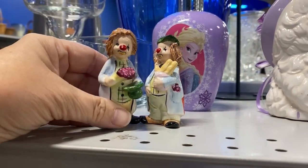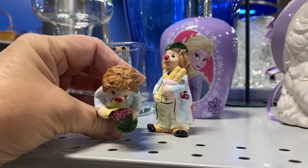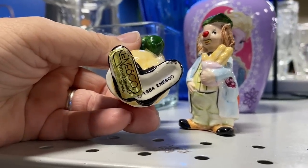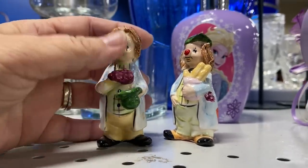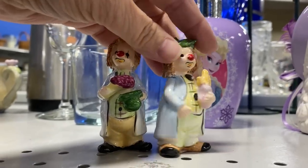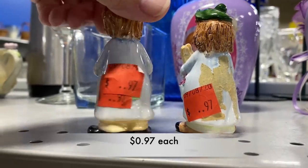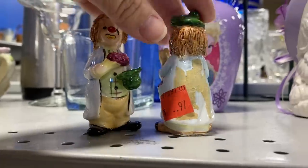This must be the day for salt and pepper shakers. This is a sweet little pair of Enesco clown salt and pepper shakers. They look good by the front, but the back, lots of paint loss. 97 cents each, not a bad price.